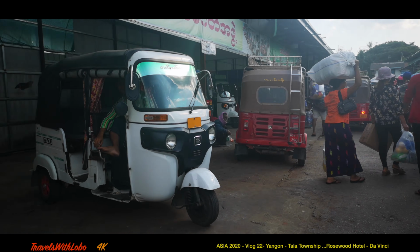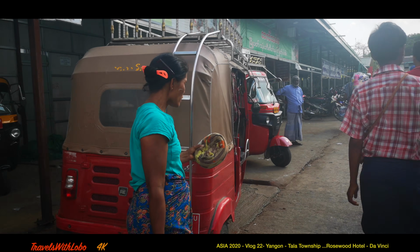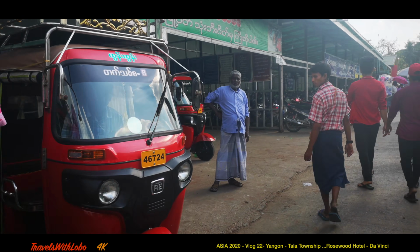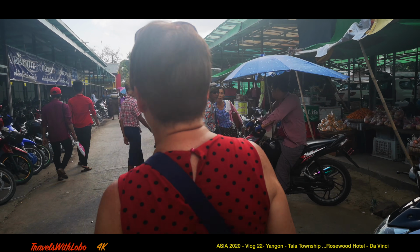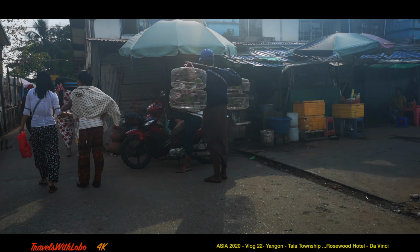Tuk-tuks for the first time. Over here on this side of the river, motorbikes and tuk-tuks galore. In vlog number 17, why Yangon is unique, I made the point that there are no tuk-tuks, there are no motorcycles in most of Yangon because they've been outlawed, but not over here on this side of the river.